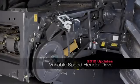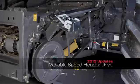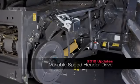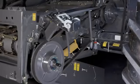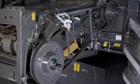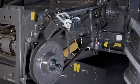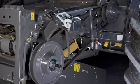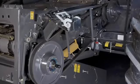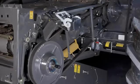Also new for 2012 is an optional high-torque variable-speed header drive system, providing constant 140 horsepower. This is a more than 50% increase in power to handle the higher load applications such as chopping corn heads. The system features larger drive and driven pulleys and belts. To accommodate the larger drive, the system features a redesigned feeder house frame and drive axle, as well as new shielding. This system provides improved performance and reliability in all conditions.